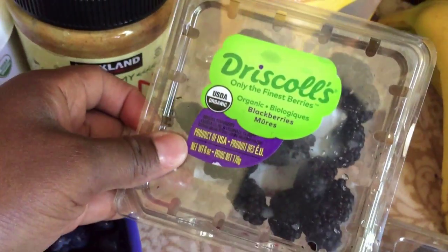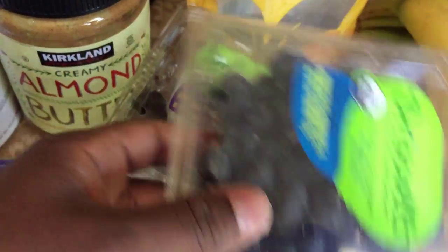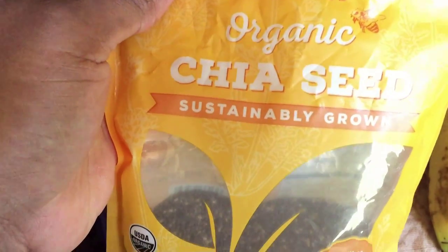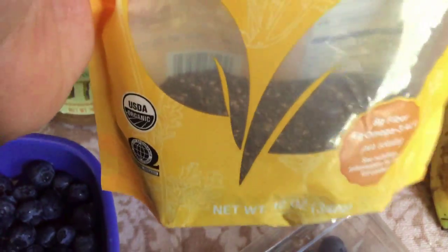I have some organic blackberries and some organic blueberries, and I love using blackberries and blueberries because they're packed with antioxidants. I also have some chia seeds, which I'll sprinkle on top. Chia seeds, great for fiber and they also give you some protein.